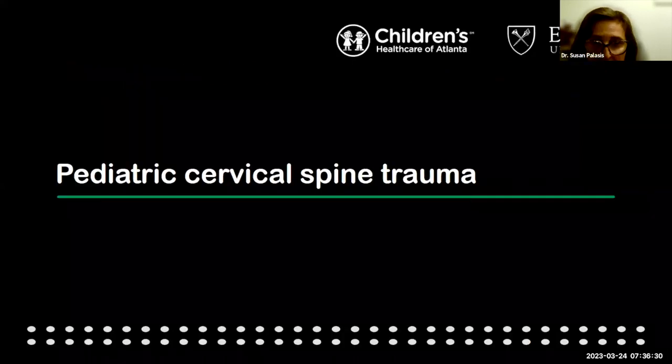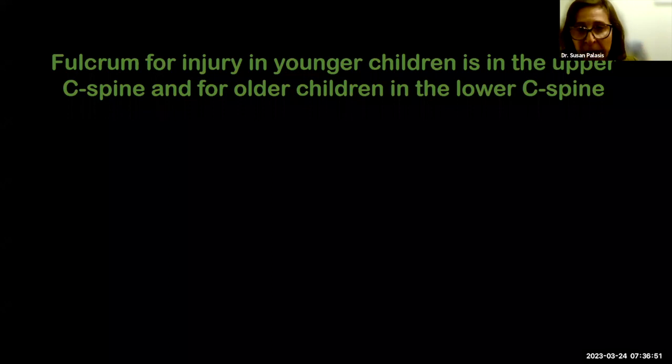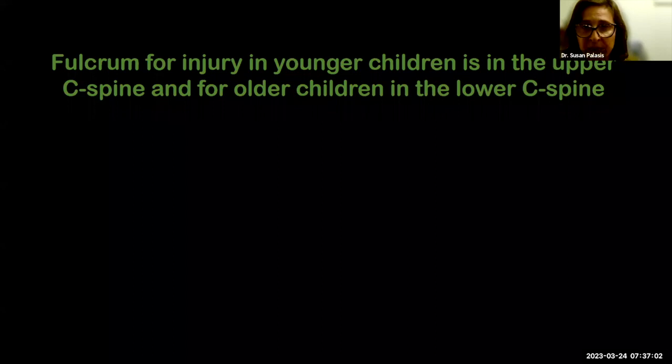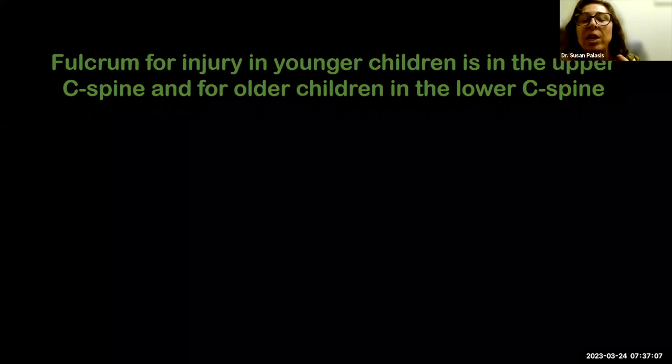Now we're going to talk just a little bit about pediatric cervical spine trauma. So important to know that the fulcrum for injury in younger children is in the upper cervical spine, and for older children in the lower cervical spine. And this makes sense, right? Because young children, young infants, they have big heads, weak spine. With the forward motion of their head, it puts a strain on that upper cervical spine. Whereas in older children, where they're completely ossified, the range of motion tends to be more pronounced in the lower cervical spine.